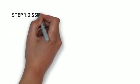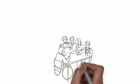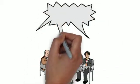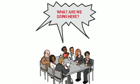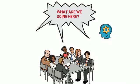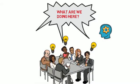Step 1. Disseminate an agenda prior to your meeting. When we define a meeting's purpose and expectations before the meeting, participants can mentally prepare. This allows participants to think about your meeting's objectives and brainstorm creative solutions before your meeting ever starts. Time to ruminate on ideas will benefit your overall success.